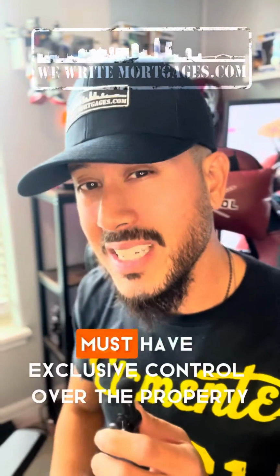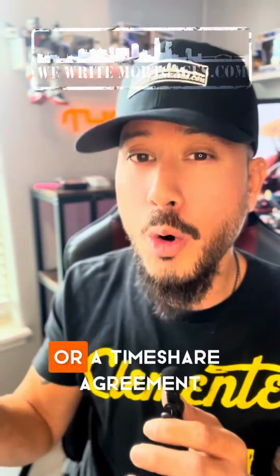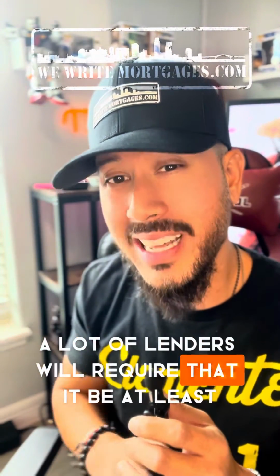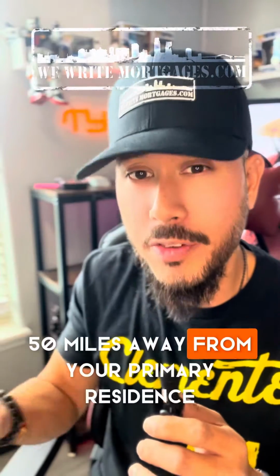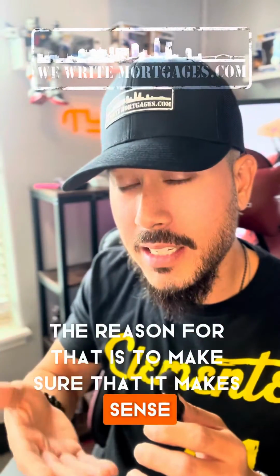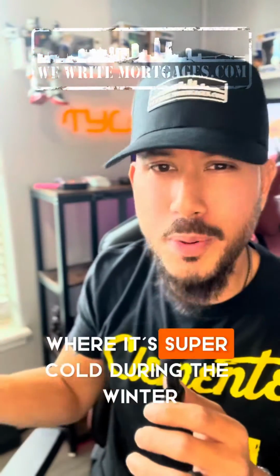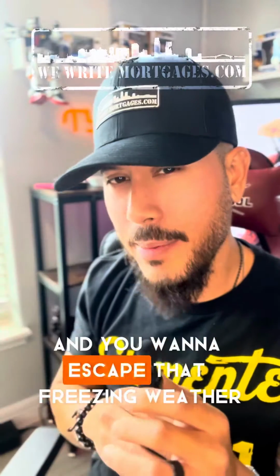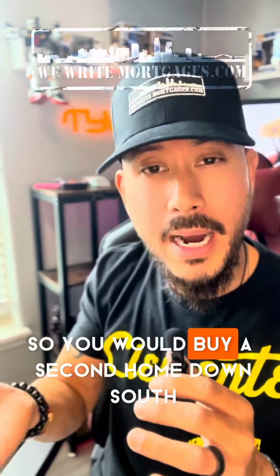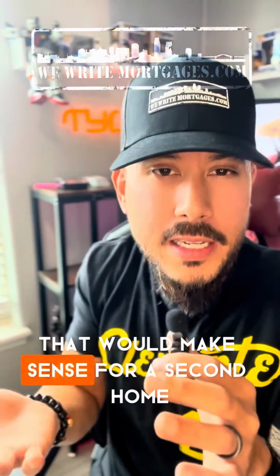Now, the borrower must have exclusive control over the property, and this can't be a rental property or a timeshare agreement. On top of that, a lot of lenders will require that it be at least 50 miles away from your primary residence. The reason for that is to make sure that it makes sense for it to be a second home. For example, let's say you live up north where it's super cold during the winter, and you want to escape that freezing weather to come down south for some warmer climates. So you would buy a second home down south for a portion of the year. That would make sense for a second home.